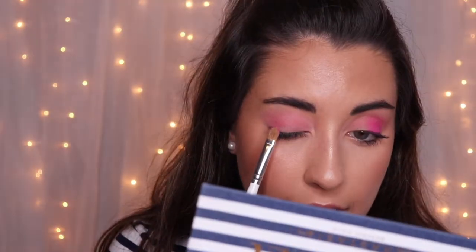Bahamas shade from the ABH palette, and I'm so excited because I'm going to the Bahamas at the end of the summer and I could not be more excited about it. So, okay. We're just gonna stamp.